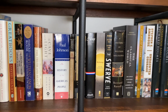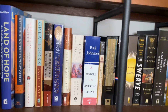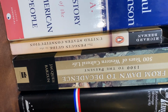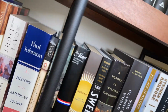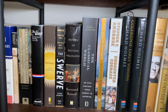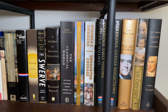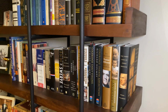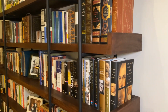Extremely useful for my ethics unit in philosophy. Political Theory of the American Founding. We have a history book, Paul Johnson's A History of the American People. So Johnson is like the anti-Howard Zinn, and this book is like the opposite of A People's History of the United States. We've got The Swerve, great book by Stephen Greenblatt about Lucretius, Age of Wonder by Richard Holmes, History of Western Philosophy by Bertrand Russell. Great books, absolutely fantastic.